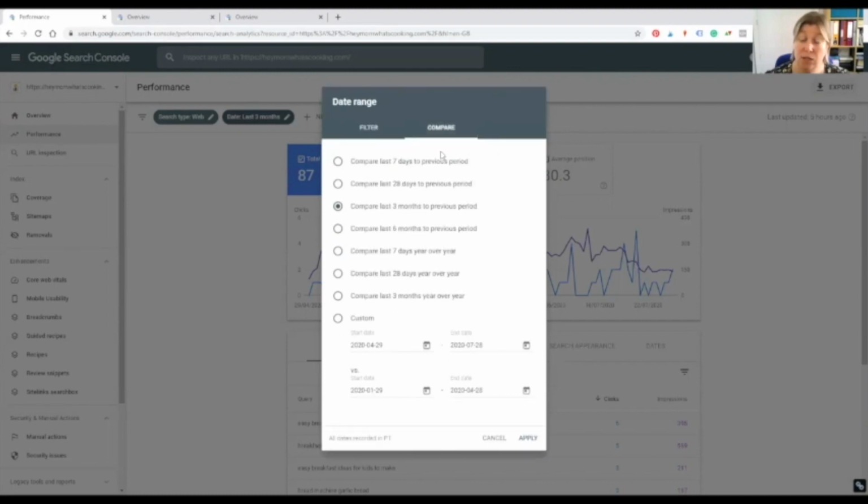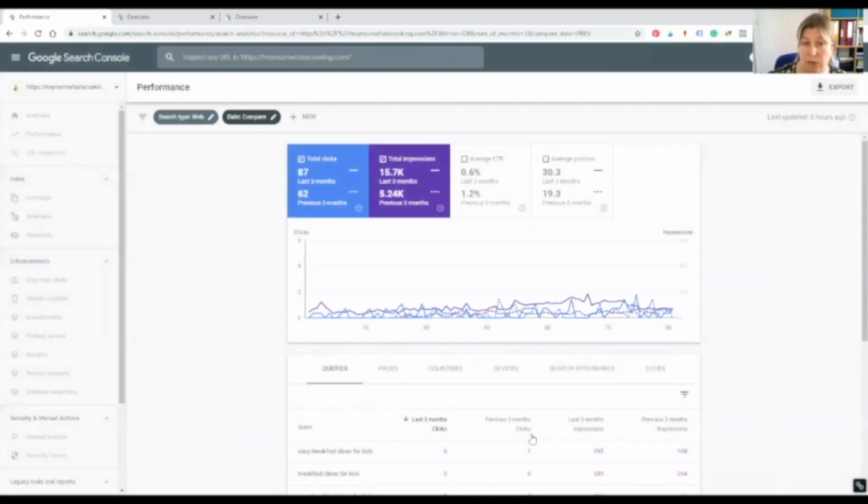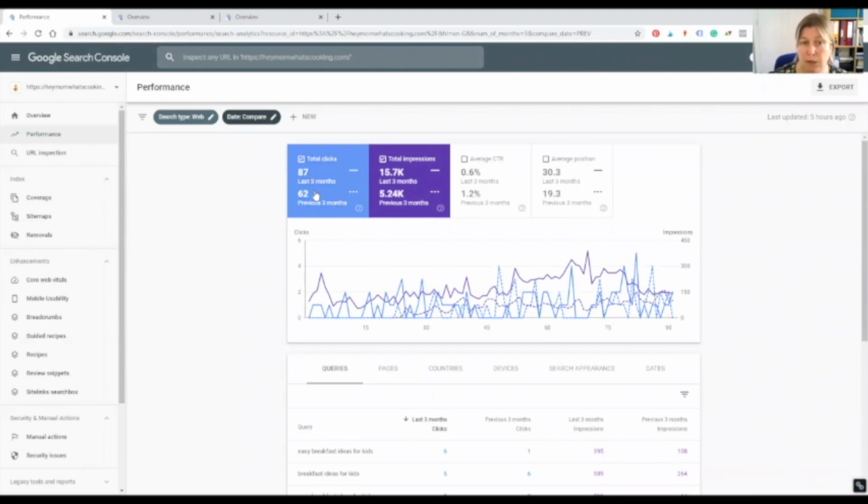But it also allows you to compare. And compare is really important because you may feel like your SEO efforts aren't really doing anything. But if you compare, for example, the last 3 months to the previous 3 months, you can see where your efforts have improved. If I do the 3 months to 3 months, so here we go. Just by looking at the numbers, an extra 20 clicks, but an extra 10,000 impressions. So even though this new site isn't getting very many clicks, the impressions are going up because Google is seeing that I'm writing more about it consistently and it's showing to more people.